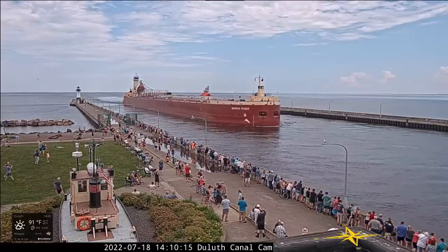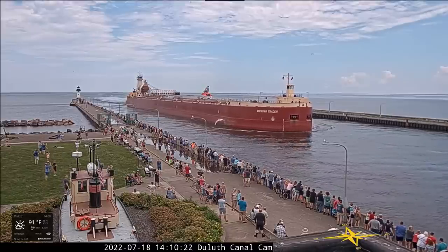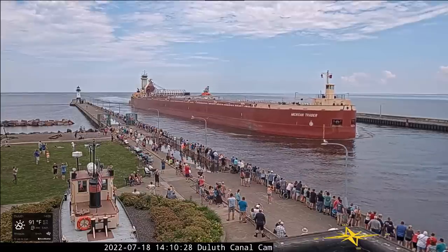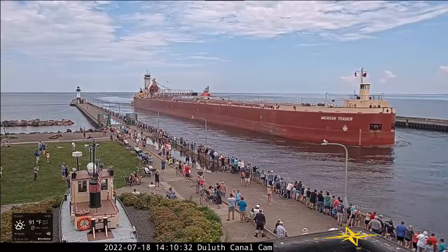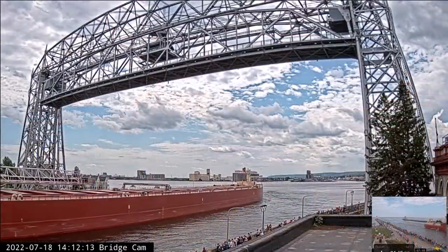The tug DIRK S. VANENKEVORT at the back was built as the Joseph H. Thompson Jr. in 1990 by the Upper Lakes Towing Company in Marinette, Wisconsin. She measures 146 feet in length, 38 feet in width, and 38 feet in depth on her own. She is powered by 3,000 horsepower, 16-cylinder General Motors diesel engines, giving her a top speed of 12 knots or about 14 miles per hour.